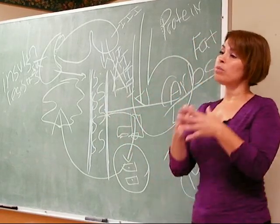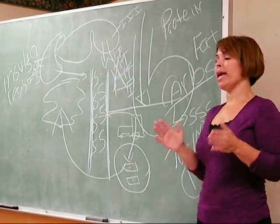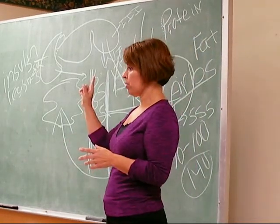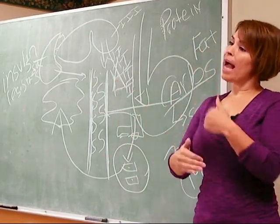Now, the ADA, the American Diabetes Association, has helped us this year by actually being able to diagnose diabetes based on the A1C. This is the first year that they've allowed that to happen. Otherwise, your doctor really had to have a blood sugar. But now they are allowing an A1C.